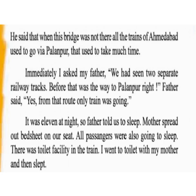Let us read. He said that when this bridge was not there, all the trains of Ahmedabad used to go via Palanpur. That used to take much time. Immediately, I asked my father, we had seen two separate railway tracks. Before that was the way to Palanpur, right? Father said yes. From that route, only one train was going.